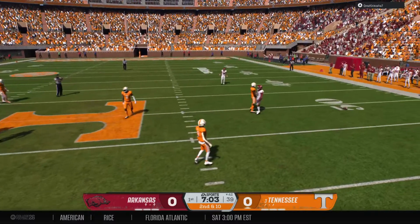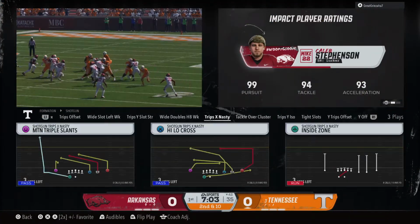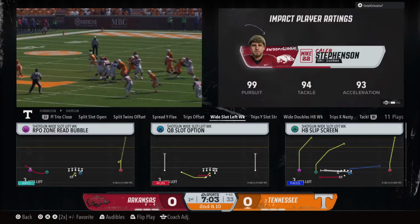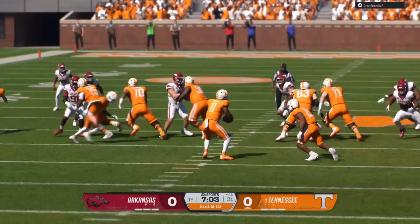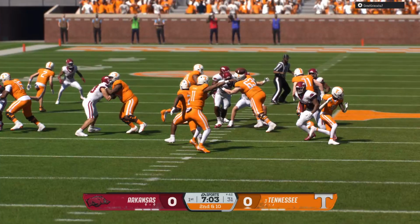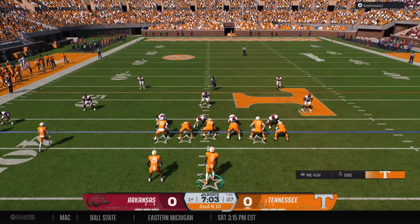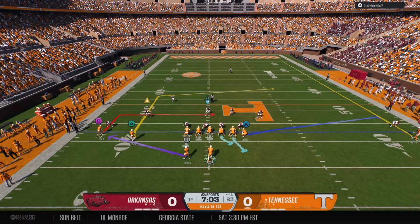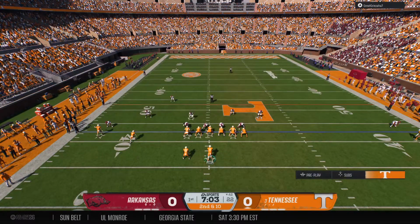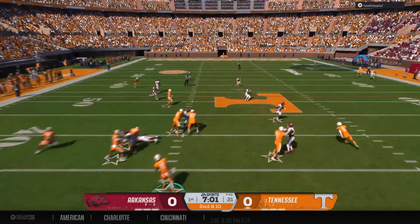Fired that thing out in a heartbeat, but it's incomplete. Well, this defense knew coming in they were going to see some RPO, and they were going to see some quick game. A nice job there taking the throw away from the quarterback. So now it's second and long. Couldn't connect on first down. Now back to the air.